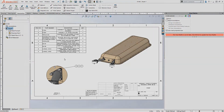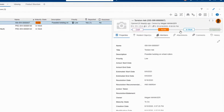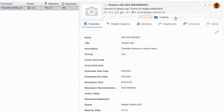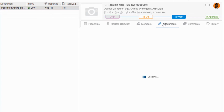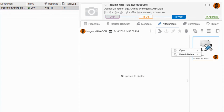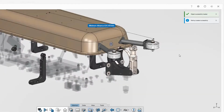Meanwhile, Eric gets to work on the stability problem. The Issue Management app keeps track of his progress and carries along all the information he needs to get to work. He starts by opening the attached 3D markup. He sees Megan's notes and clicks through the 3D geometry to find the affected subassembly.